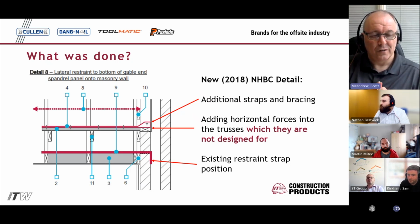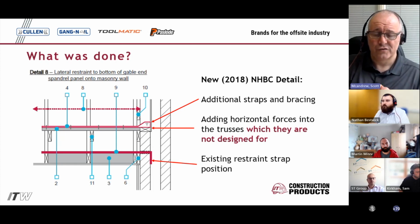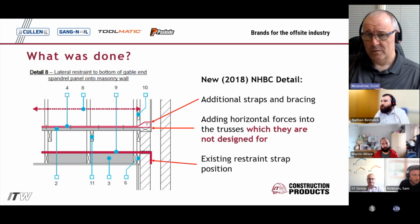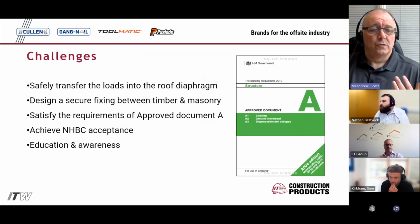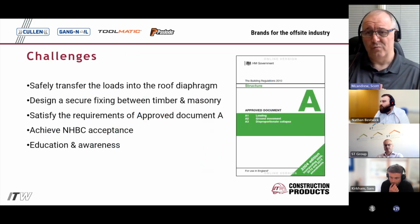Although this detail gave additional restraint, it also created issues. It ended up introducing forces into the roof trusses, which the roof trusses weren't normally designed for. So that detail wasn't ideal. When we went away and started designing our gable restraint system, we had to make sure we weren't introducing forces that we didn't want in these certain places.